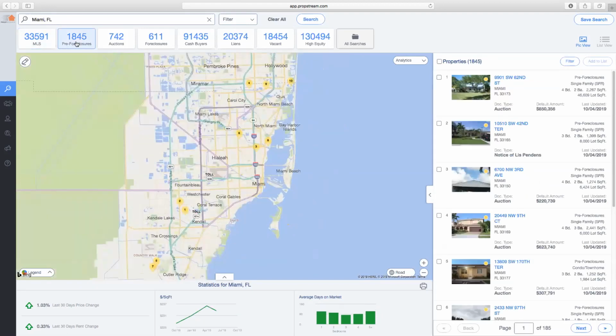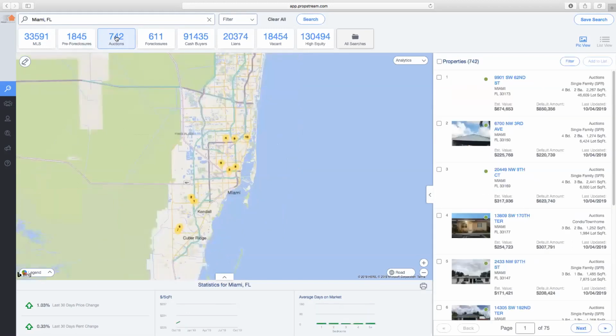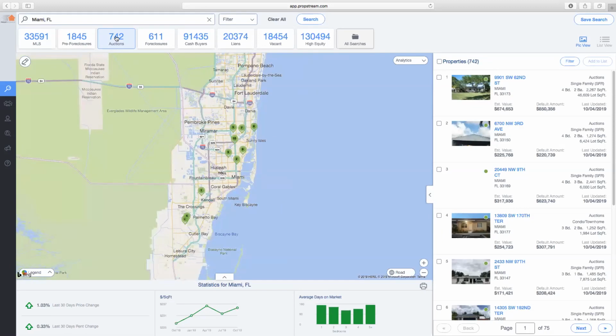Pre-foreclosures are all the properties that have either a notice of default, lis pendens, or a notice of trustee sale. So if you're looking for very highly motivated sellers, this would definitely be your category here. To make your life easier, some pre-foreclosures will have an auction date assigned to them, so what we've done is separated them for you in their own given category. So instead of going through 1,800 records to find the ones with auctions, I just click on auctions, and here are my 742 properties that are in pre-foreclosure with an assigned auction date to it.